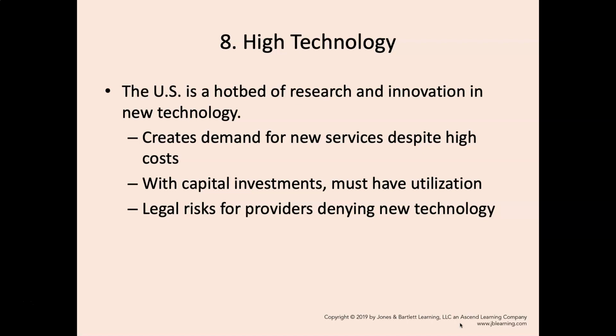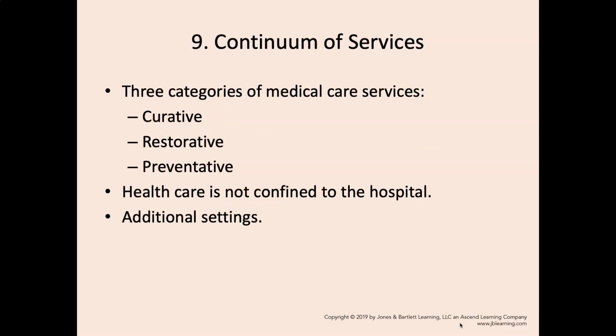And sometimes when payers refuse to pay for the new technology, you get some issues that happen with that. Number 9 is continuum of services. There are 3 categories of medical care services: curative, restorative, and preventative.